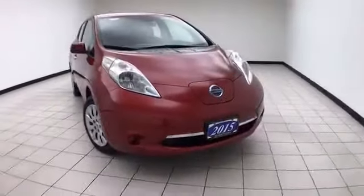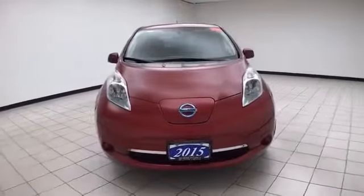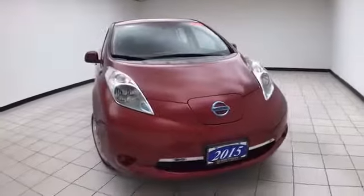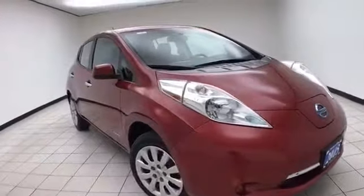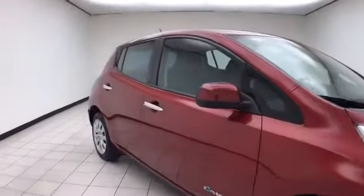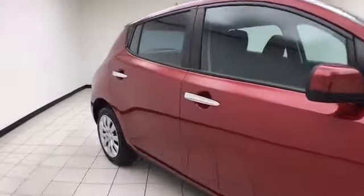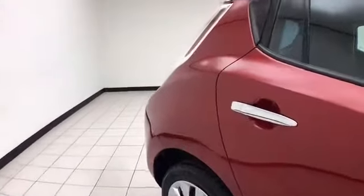Today's special is the 2015 Nissan LEAF S, stock number Z6935A. 35,000 miles on this local trade, comes to us with a clean AutoCheck history report, Cayenne Red in color. You do receive the balance of the factory 5-year, 60,000 mile powertrain warranty.